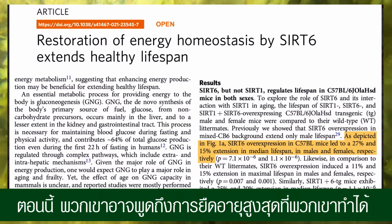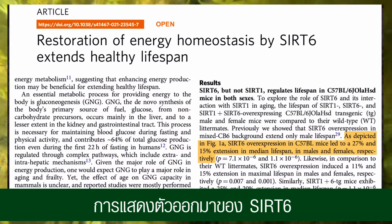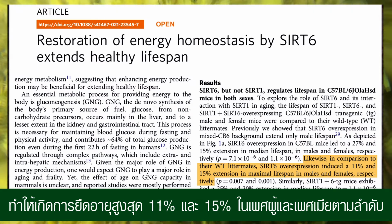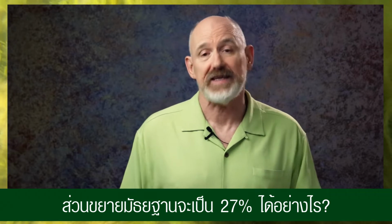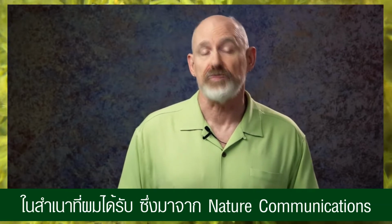Now, they could have been talking about the maximum lifespan that they achieved, but the paper stated that SIRT6 expression induced 11% and a 15% extension in maximal lifespans in males and females respectively. Now, that just doesn't make any sense to me. If the maximal extension in males was only 11%, how could the median extension be 27%? So I suspect a typo or something in the copy that I obtained, which came from Nature Communications. If any of you guys have an explanation for all of this, let me know in the comments.